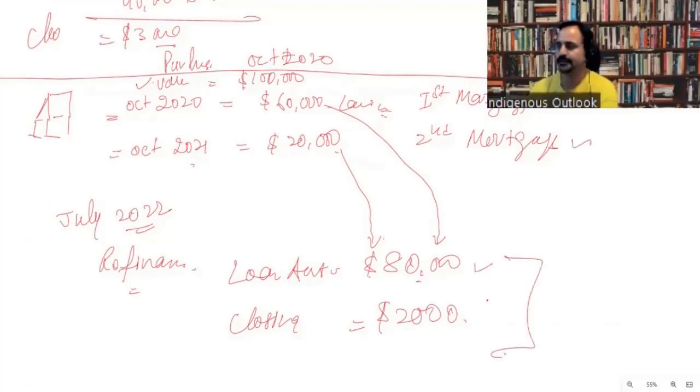Is it going to be a cash out or no cash out? Cash out. Why is it a cash out? Sir, it is a non-cash out. No cash out. Both of these loans belong to this property only. This is the first loan, this is the second loan, but both on this property. And I'm only paying a loan that exists on this property, right?